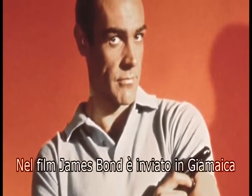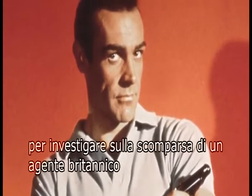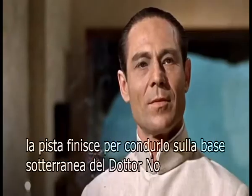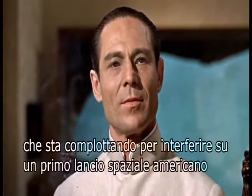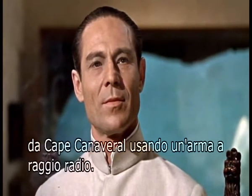In the film, James Bond is sent to Jamaica to investigate the disappearance of a fellow British agent. The trail ends up leading him to an underground base of Dr. No. He's actually plotting to disrupt an early American space launch from Cape Canaveral using a radio beam weapon.